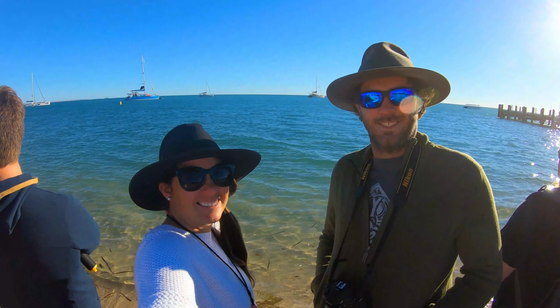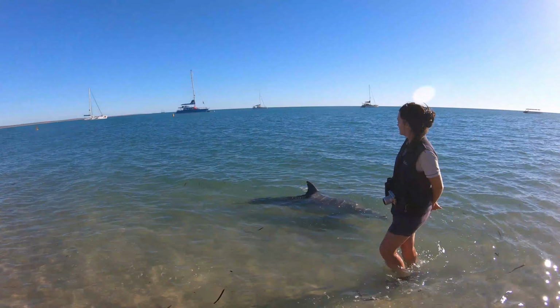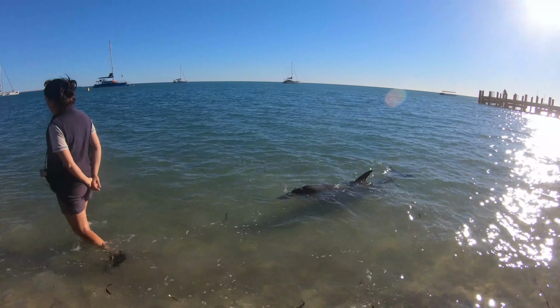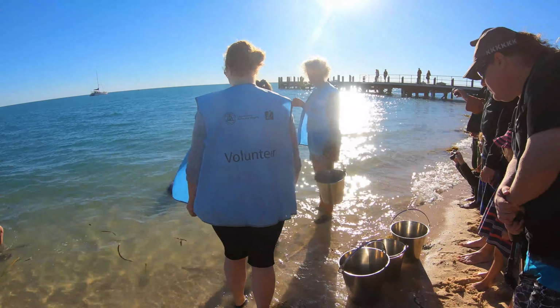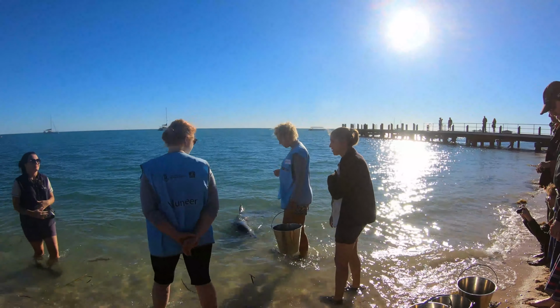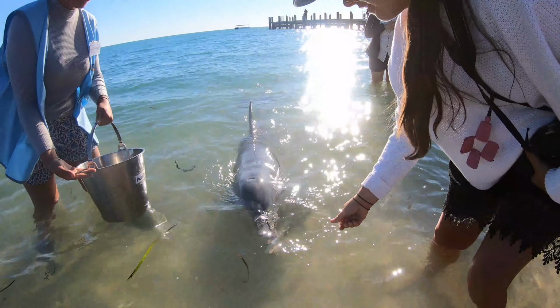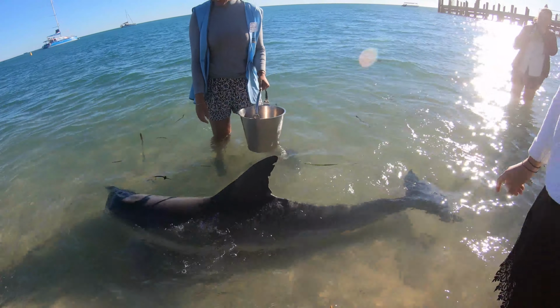I was so stoked to get picked out of the crowd to feed one of the dolphins. We decided to hang around for the second feeding time, which had less people and less dolphins. You wouldn't believe it, but I got selected again to feed another dolphin. Unbelievable. Put it flat on the water and let go. That's it. There you go. Thank you.